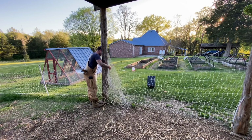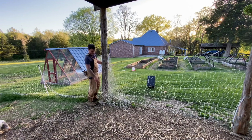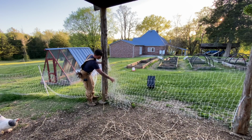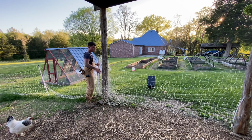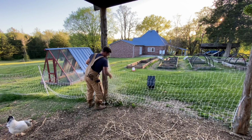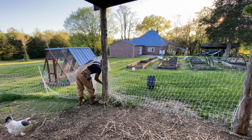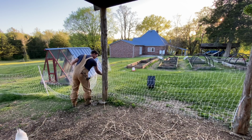I'm gonna continue to buy Premier One, and I will continue to recommend Premier One fences to those that are getting into homesteading. But for whatever reason, it is not easy for me to set it up. Perhaps that's just me. I'm sure there's folks that have been homesteading for a while that have some tricks of the trade, but I'm not one of them. Every time I set up a fence after it's been in storage, it is a pain.